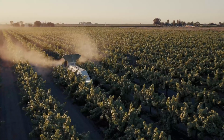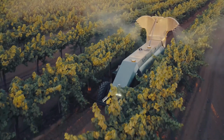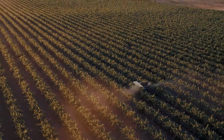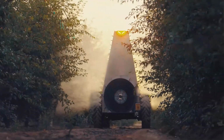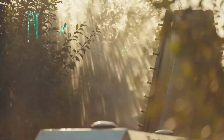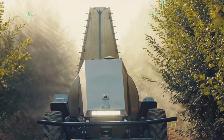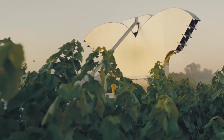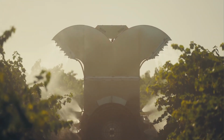This little machine is packed with some seriously impressive tech. It uses a combination of GPS, LiDAR, sensors, and sophisticated software to navigate rows of crops with incredible precision. It's like having a self-driving car for your farm. But the Mini GUSS isn't just about convenience, it's also about sustainability and safety. By precisely targeting the crops, it reduces chemical waste and minimizes exposure to potentially harmful pesticides. Plus, it frees up farmers to focus on other tasks, making their lives a whole lot easier.